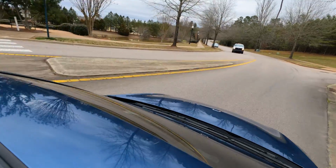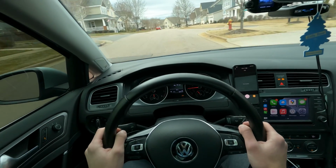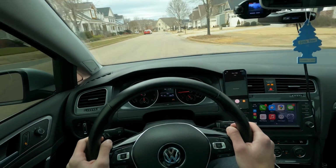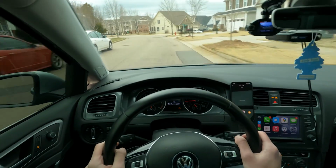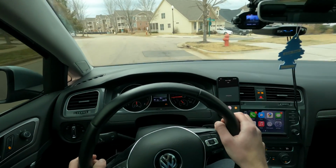So as far as around town driving goes, it's pretty quiet in here, minus the exhaust, obviously. Again, I don't know how well that's going to come across on camera, but road noise and tire noise are fairly limited in this car.